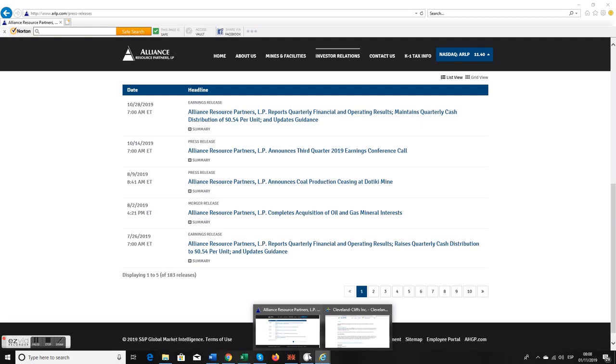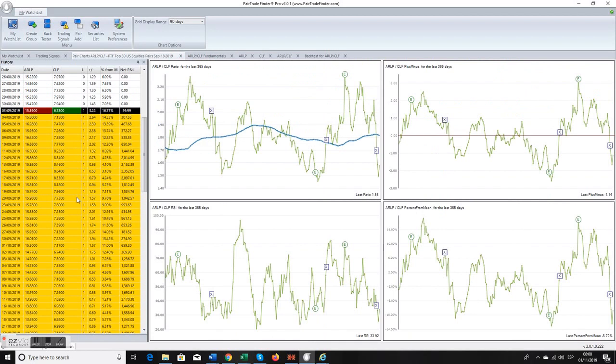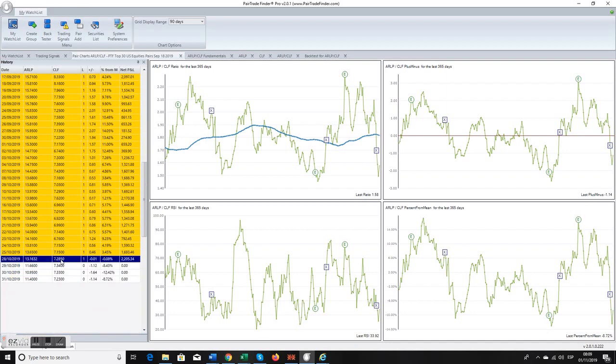So had you taken the trade, what happened? Let's just go back to our trade history here. So you're short at 15.59 of Alliance, made money. You close that out at 13.16, and you're long of Cleveland Cliffs at 6.78 a share, made money. You close that out at $7.28 on the 28th of October, and it came back to the zero line, and the trade made $2,205.34.